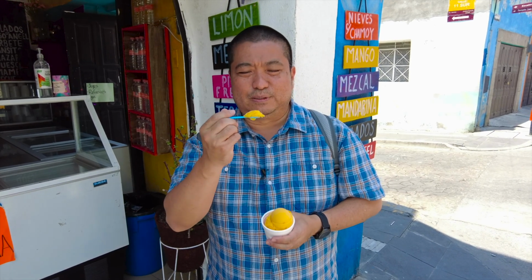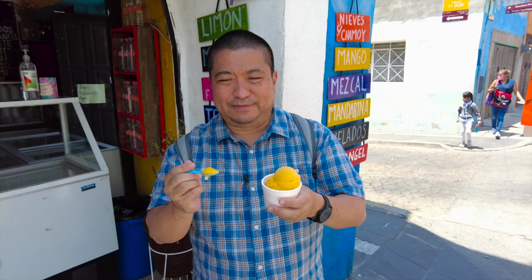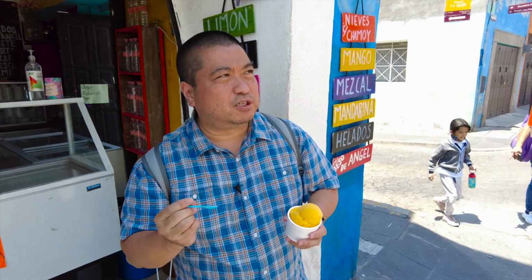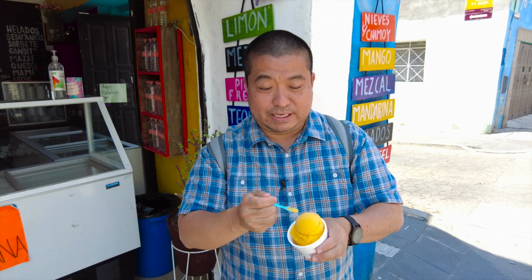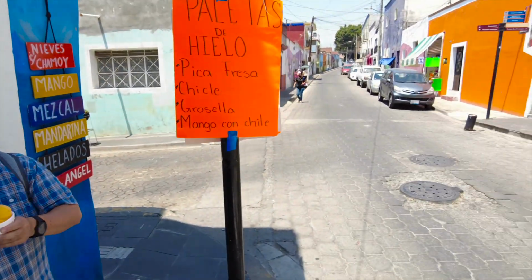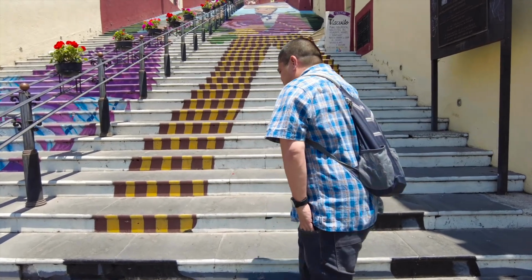The girl here at Helados y Nieves Yes was giving out samples, and the mango is really good, so she sold me on it. 25 pesos, $1.25 for this whole big cup. Very good and refreshing. So we gotta walk up these stairs, so I need something to give me fuel. But yeah, it's really good and inexpensive. So come check them out right across from the stairs. It's a lot of stairs, but I got ice cream, so here we go.